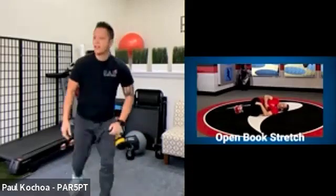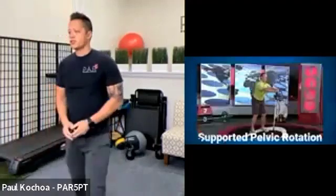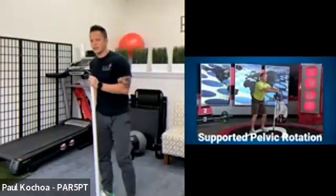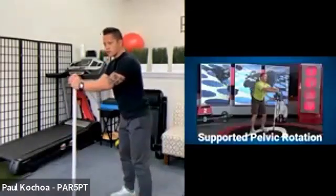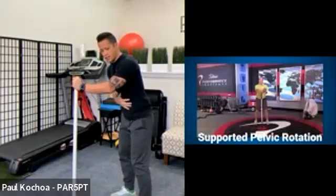All right. The next one is supported pelvic rotation. So for this, kind of works into our first test here. We're going to grab a club or a stick. We're going to put this down and get into that golf posture. Try and create a little bit of downward force into the stick here so that activates the abdominals.